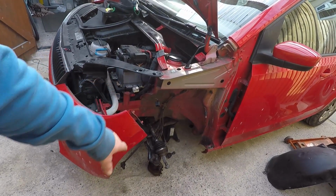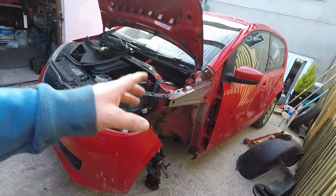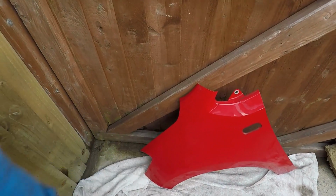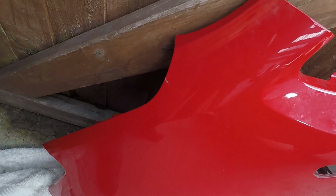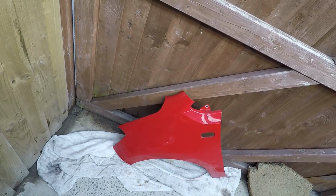We are now ready to put the suspension back on, wing back on. Today I should have this finished. I can't see any reason why I shouldn't. So we've got the suspension leg there. Also got a wing in the same colour that I bought off eBay. It's in pretty good condition, other than a little ding there. As you can see, that is the only thing that's wrong with it.